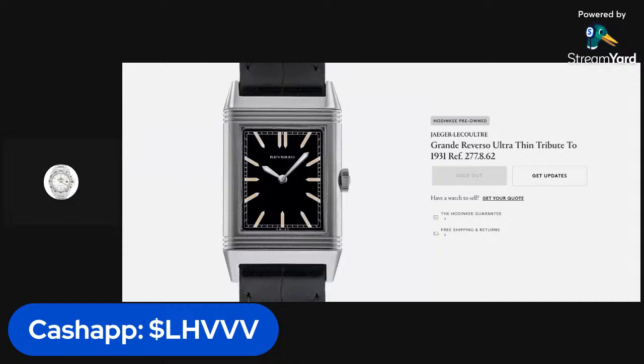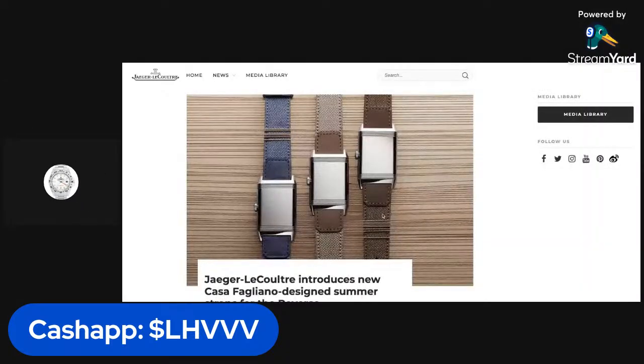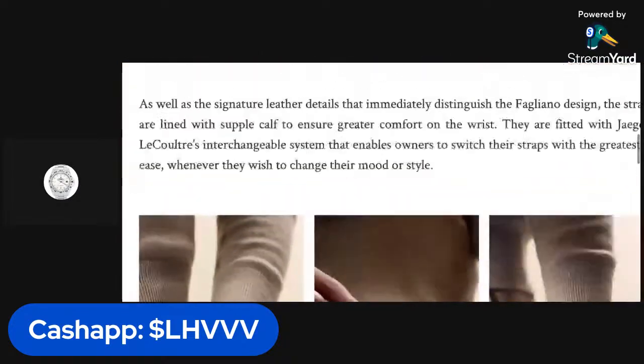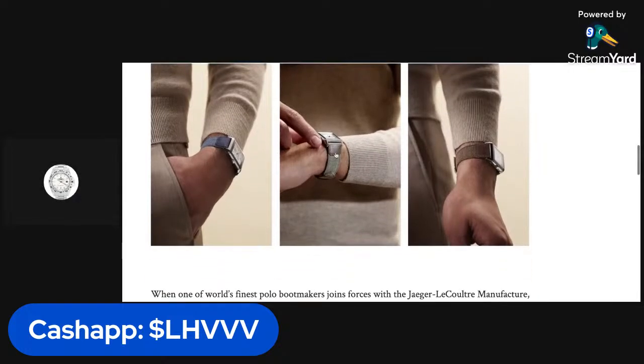Right, look at this, for example. They have a few more color combinations than this, but they have one in pale blue. You see the turn-ups where the strap connects to the lugs. They have sand beige, tan. They have a full gray. And I think it's a very different feel once they're combined with these straps.